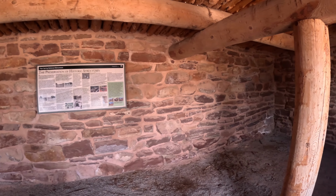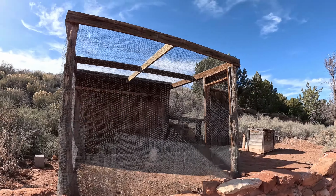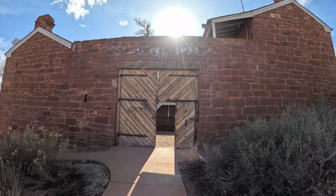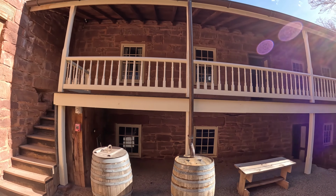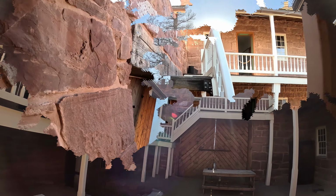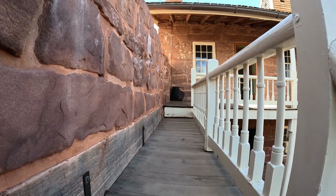It was purchased shortly thereafter by Brigham Young for the Church of Jesus Christ of Latter-day Saints. Bishop Anselm Perry Windsor was brought in from nearby Grafton to operate the ranch and fort, which soon became Windsor Castle. This ranch and fort house was designed both as a headquarters for cattle ranching and protection from attacks, constructed directly over the Pipe Spring.